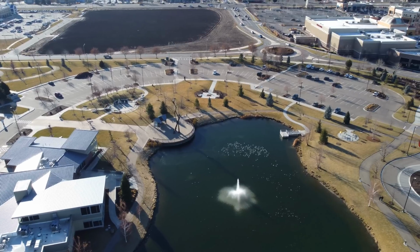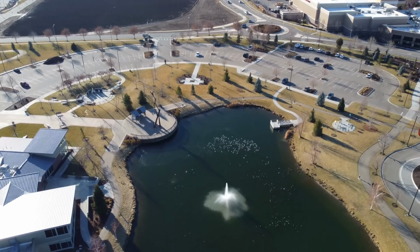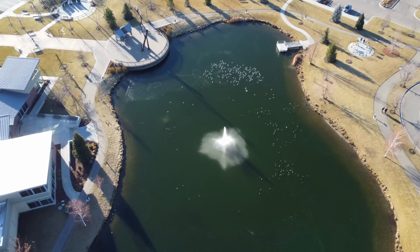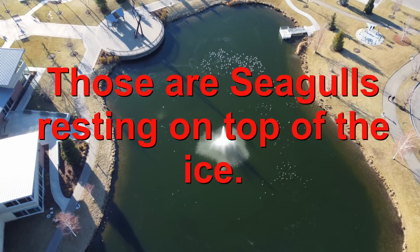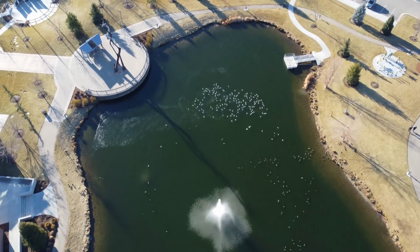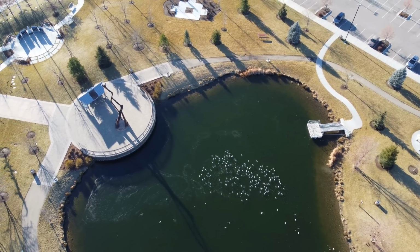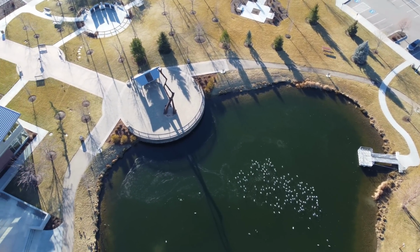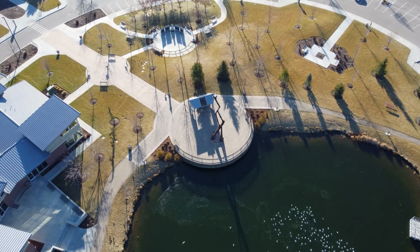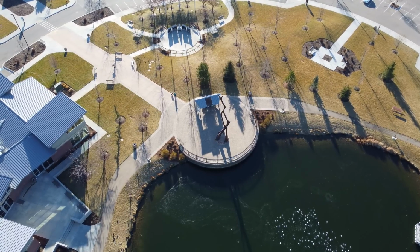And look at all those birds down there in the pond. Let's see if we can get over the top of them here. Lots of ducks and geese. And then right there, there's 3 of these sculptures, or they call them obelisks. Evidently, there was a bridge on this property, and they used some of the steel girders from that bridge.